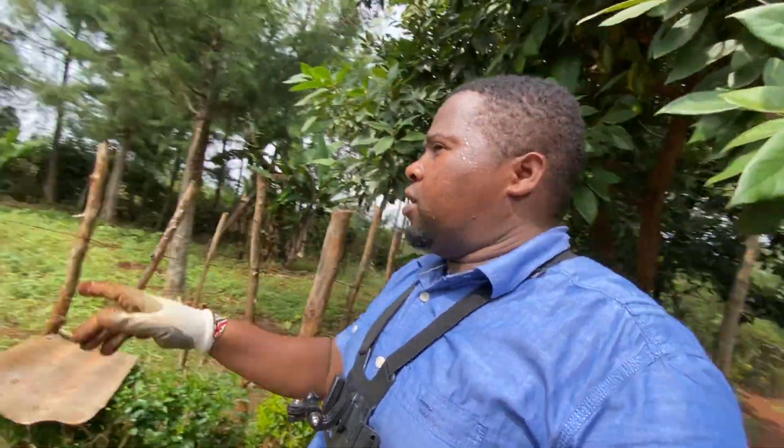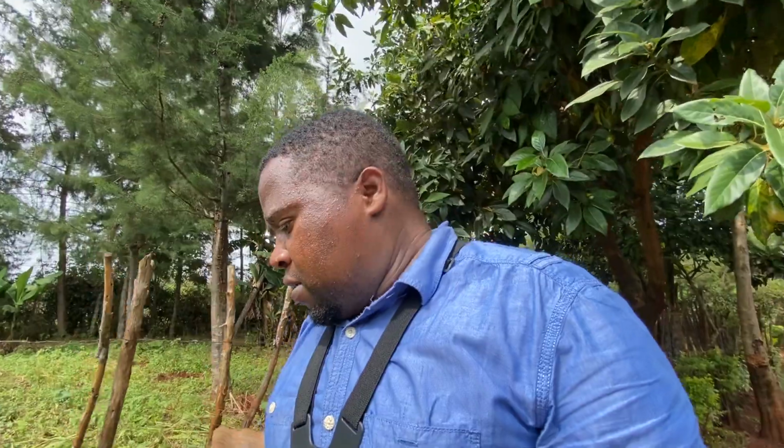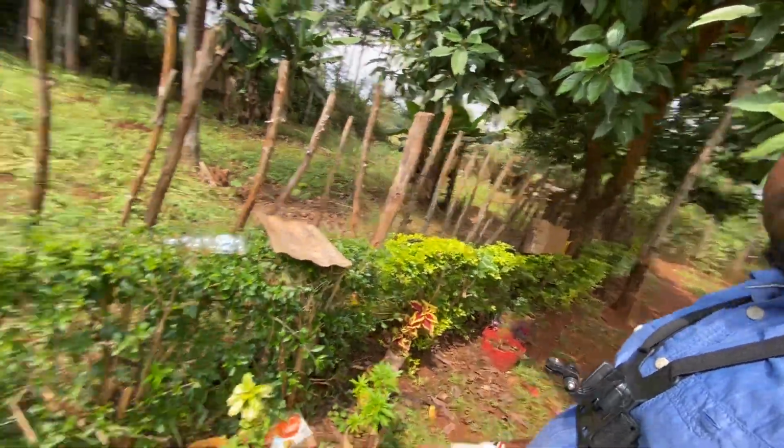Planting trees, I planted on that side over there. Another pawpaw is somewhere over here. And now for the flowers, these are trees but kind of flowers. Wanna plant it somewhere across here, make this place look beautiful.